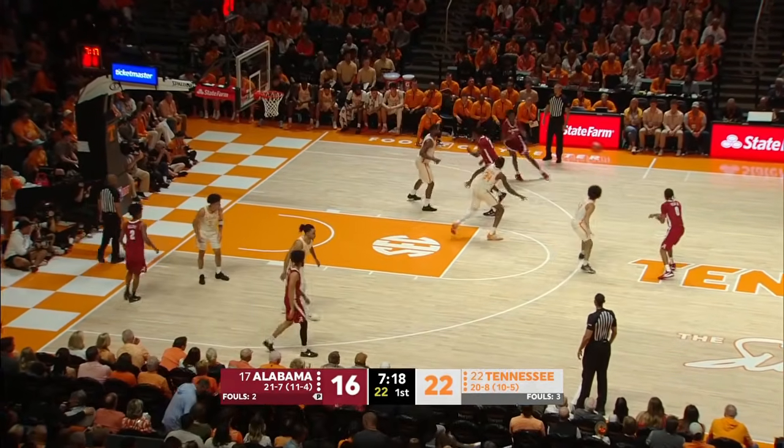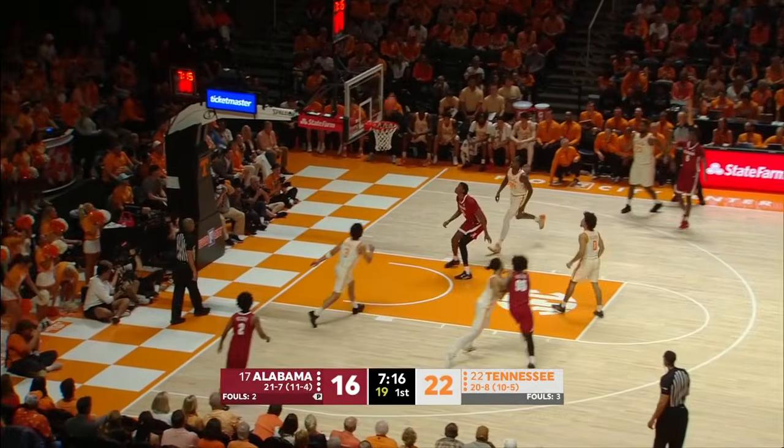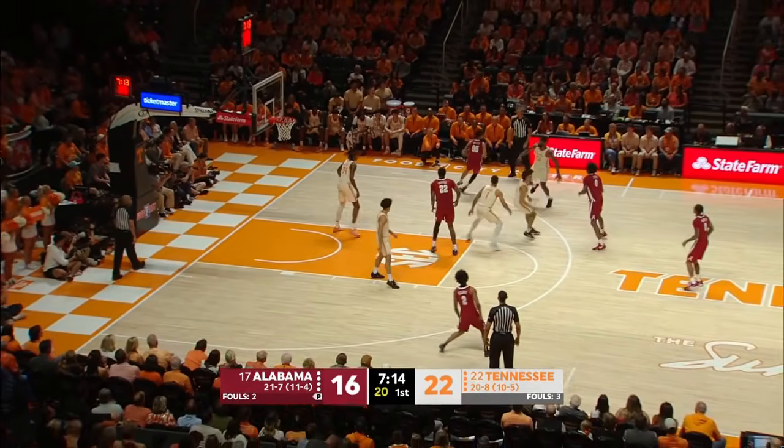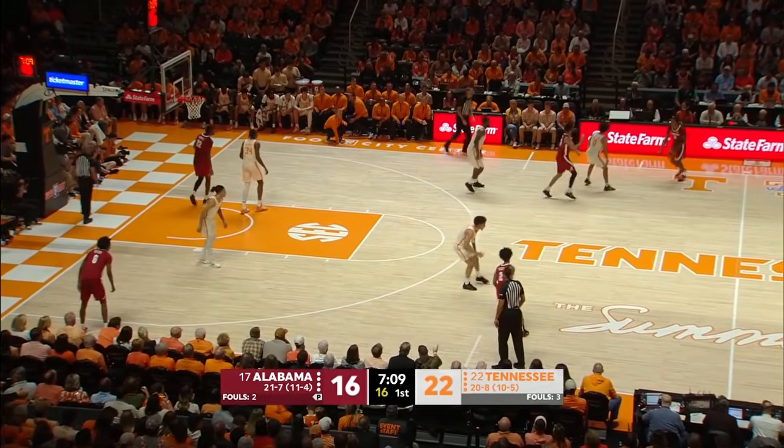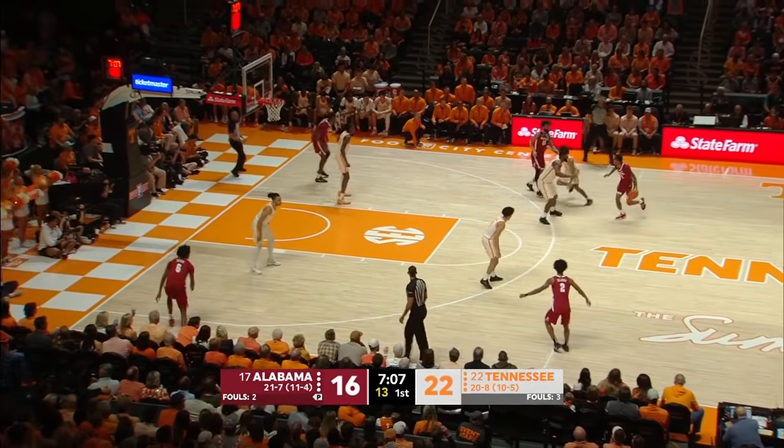Phylon directing traffic for Alabama. Comes near side. Jemison catch and shoot three. Too strong. Rebounded, though, by Millette. Nice to see Alabama claim an offensive board for a change. Now Phylon with it. Left side.